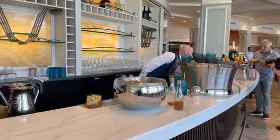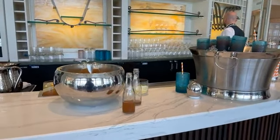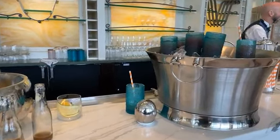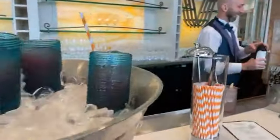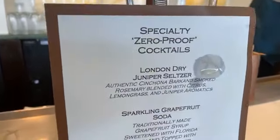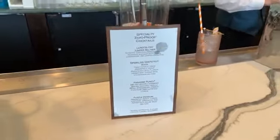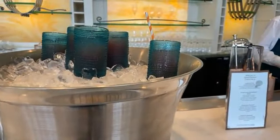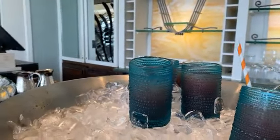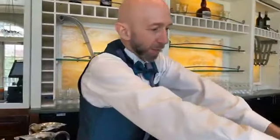So this is a variety of non-alcoholic cocktails and options that are themed, very delicious as well, and all have a completely different flavor profile. I'm going to see if I can get Stu to take us through all of the different options. But here you see the specialty zero proof cocktails. And even the way they're served is unique and fun as well. Stu, would you be able to take us through the different mocktail beverages that you have?